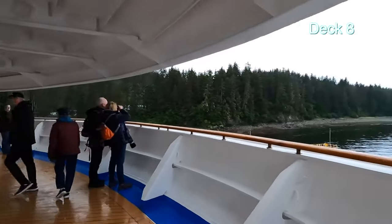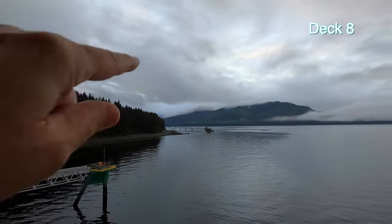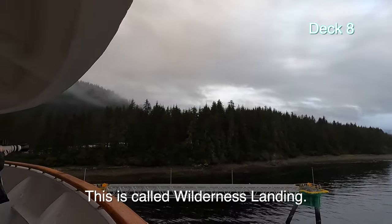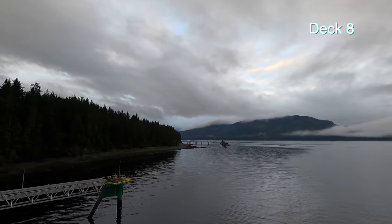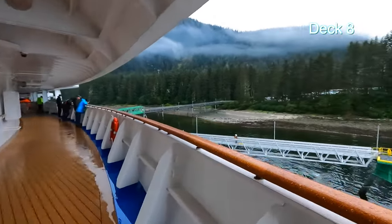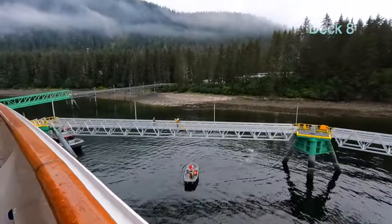Yes. So this is Icy Strait Point. And normally we go to that dock. This is the new dock. And so I've never been down here because I've always gotten off a ship and crossed that bridge or dock and then gone into town. Now we're over on the port side. And there's the dock. And you can't get off yet. They're still trying to tie up.